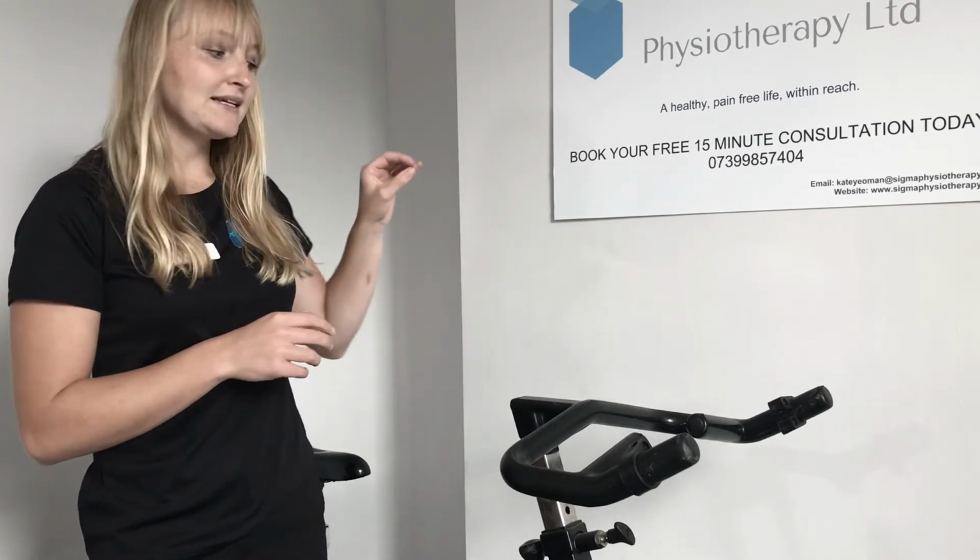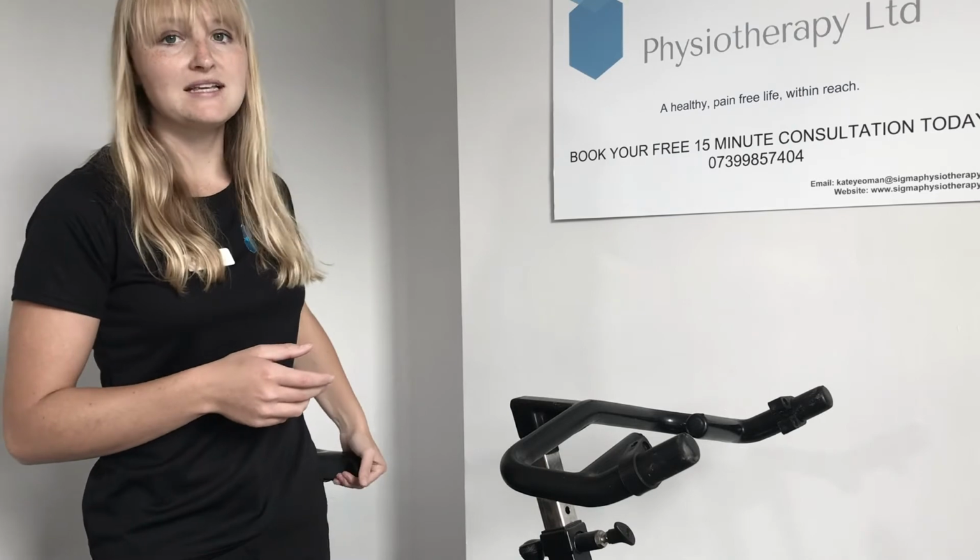But to be honest, it's very rare that I see cyclists with their seats too low, just because aesthetically speaking it looks great to have your seat really high, and bike fitters, physiotherapists, we're always putting seats up too high, and this is where the problem comes in.